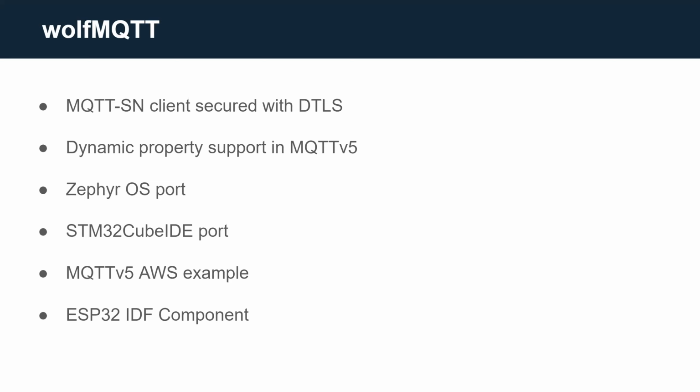We added support for Zephyr OS and some examples. We also added an STM32 Cube pack to make it easy for STM32 developers to implement an IoT solution. We updated the AWS example to take advantage of the recent addition of MQTT version 5.0 protocol in the AWS cloud. And we just added an ESP32 port, an example.